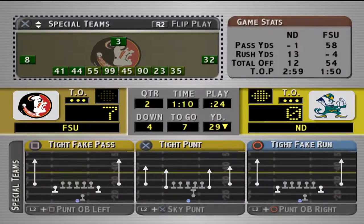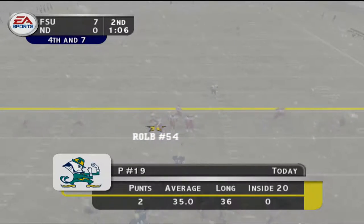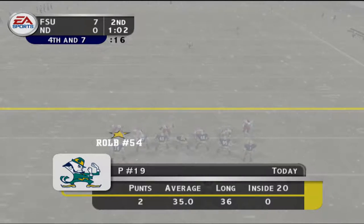Boy, you better believe it. The penetration got there and boom, he went down. Yeah, that pocket just collapsed right on top of the quarterback. They send out the punting unit.